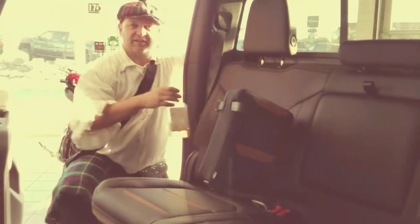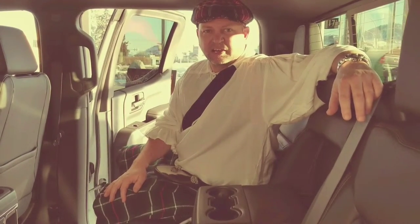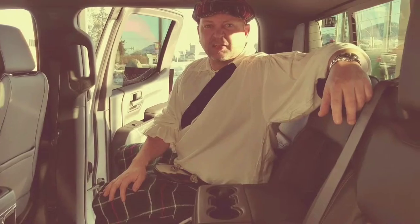Oh, I better hide that from my... This truly is luxury back here. And even if your kid's got a giant melon, we've carved out all this head space up here, so you've got loads of room. And finally, yes, finally, we've got heated seats in the back too.